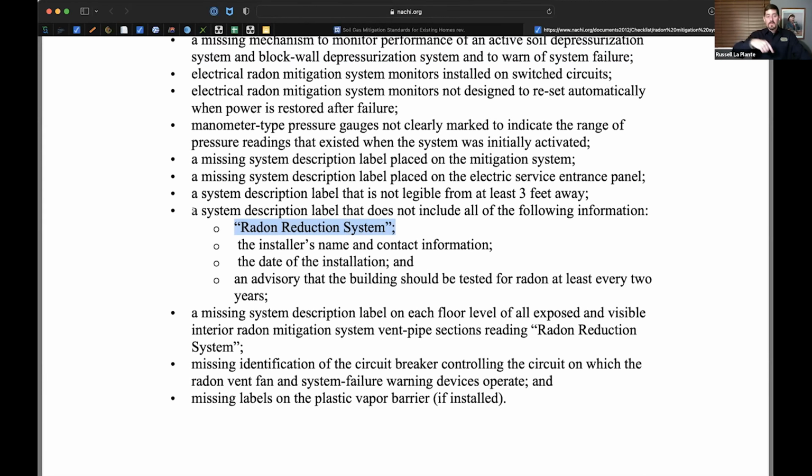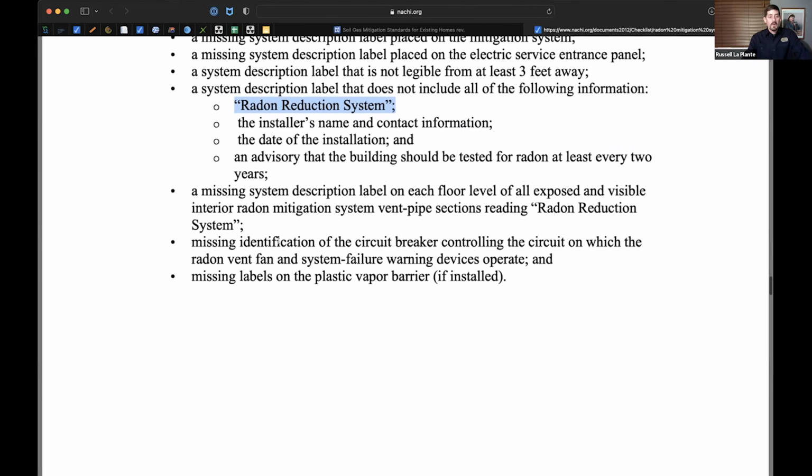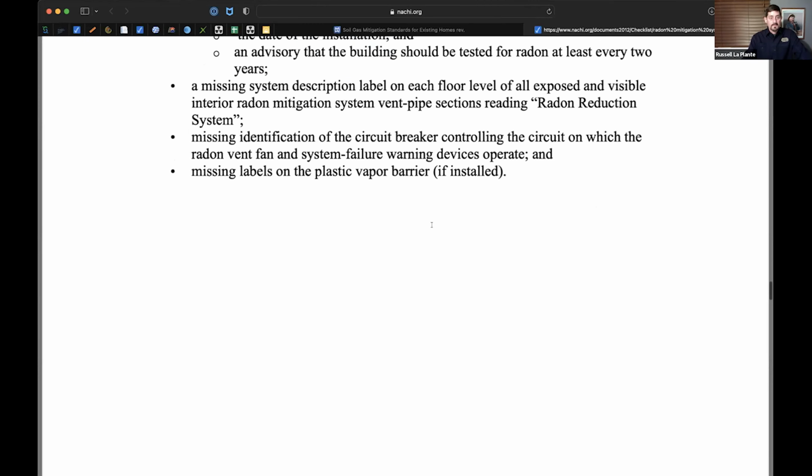If you damage it, please either fix it or let somebody know that there are cuts in the vapor barrier and it needs to be fixed. But that vapor barrier is supposed to be labeled. They really want labeling of any and all parts of a radon mitigation system.